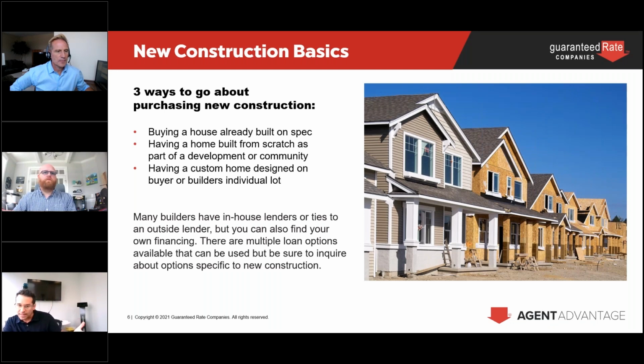Note that many builders have in-house lenders or ties to an outside lender, like a Guaranteed Rate, but you can also find your own financing as a customer. So don't feel pressured necessarily to use that builder's lender, or know that there are options for you or your buyers to make sure they have different ways to go about financing that home. It can be a little intimidating when that builder has their own lender. We're going to talk a little about that, but that's not always necessarily something you have to do.